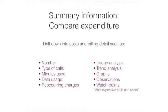OBM enables drill-down usage analysis and trend analysis, including graphs covering the last 13 months. In addition to this capability, we also provide observations and watch points that identify the most expensive calls and users to gain a better understanding of where the costs are associated.